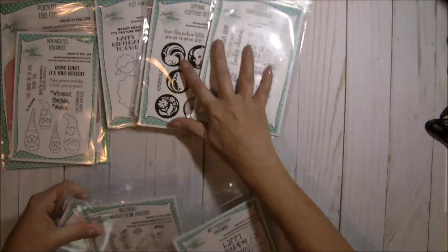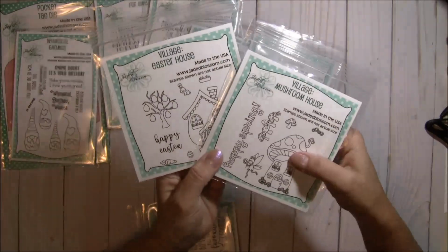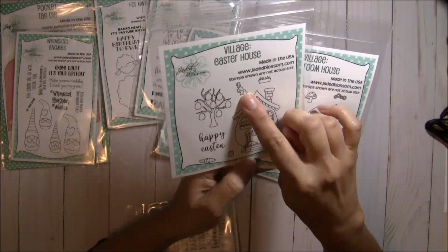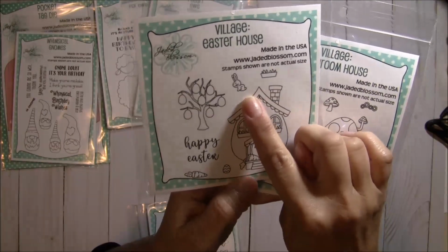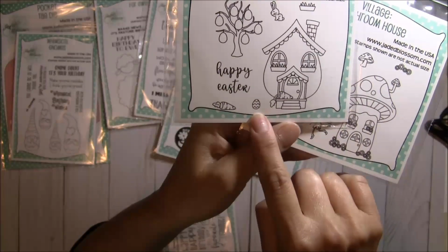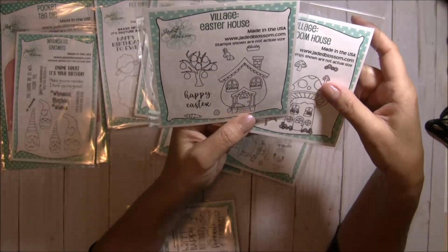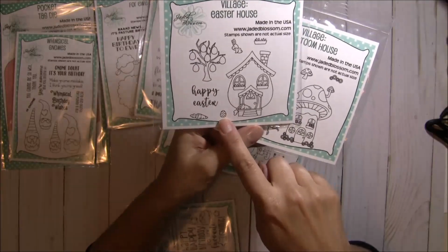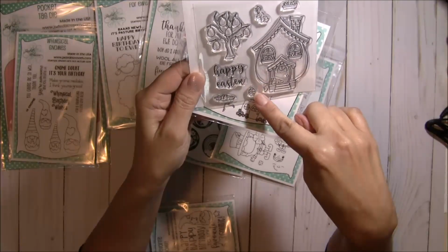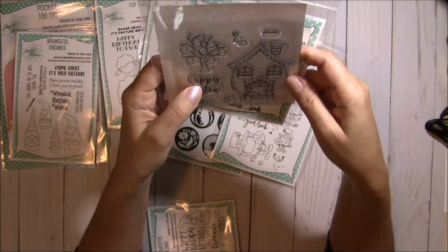There are two new additions to the village set. There is the village Easter house, which is so cute because it's this little house, and you have the teeny tiny little bunny and a little planter there, some little tiny stamps here, an egg and a carrot. This one says Happy Easter, and then you get a little Easter egg tree. This little egg comes separate, so you can stamp on these on pattern papers or whatnot, and then add them to the tree. Really super duper cute.